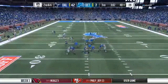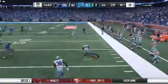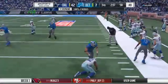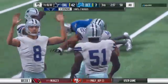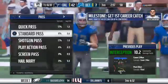To throw is Stafford. Looking for Tate, and it's intercepted. Picked off near the 42. And he'll get this one out to the 50 to the midfield stripe. And that gives him now 3 interceptions in the game.